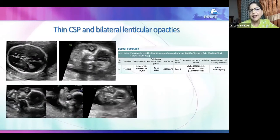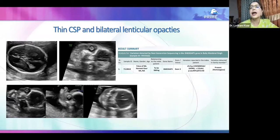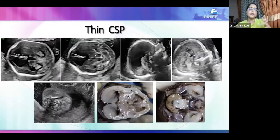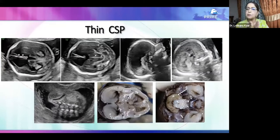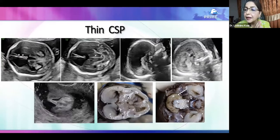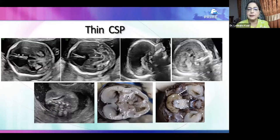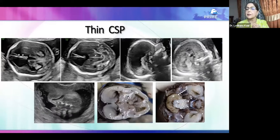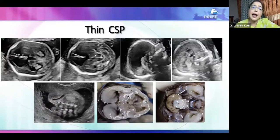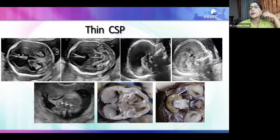So things are known, but we need to follow. And this particular lady had a syndromic baby. They had a thin CSP, but of course, she had bilateral lenticular opacities as well. So thin CSP can be seen because of an obstructive, pressure, or barotraumatic effect of the dilated lateral ventricles. This can happen in cases like Arnold-Chiari malformation. Here you are looking at the autopsy picture of the dilated ventricles. You can also see the banana-shaped cerebellum. So this is the case where you have Arnold-Chiari malformation, and you do have ventriculomegaly, which is causing a mass effect or thinning of the CSP.